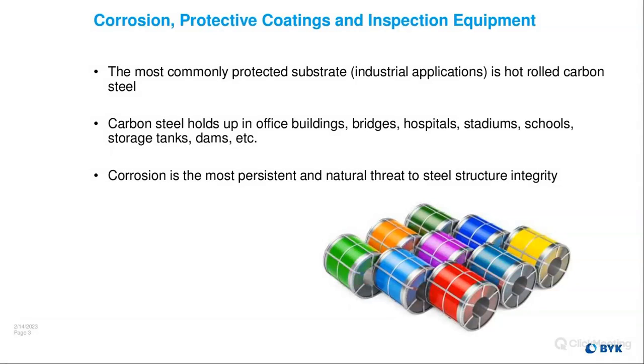So for the topic of this discussion, we're going to talk about carbon steel, most typically hot rolled carbon steel. If you think about what steel is, it holds up our office buildings, the bridges. Depending on where you live, there may or may not be a sore spot or a discussion point. But hospitals, stadiums, schools, water tanks, wastewater, everything is kind of built around carbon steel. And the most persistent and natural threat to the steel and our internal structure is corrosion.